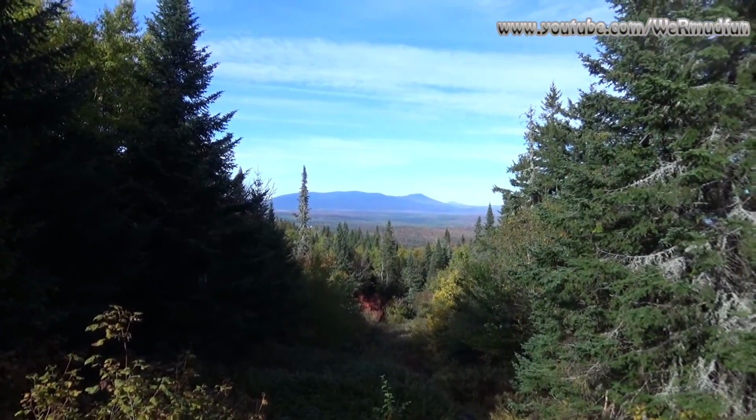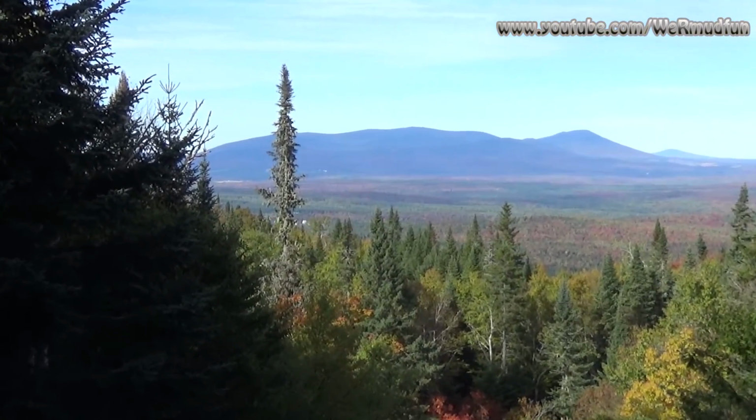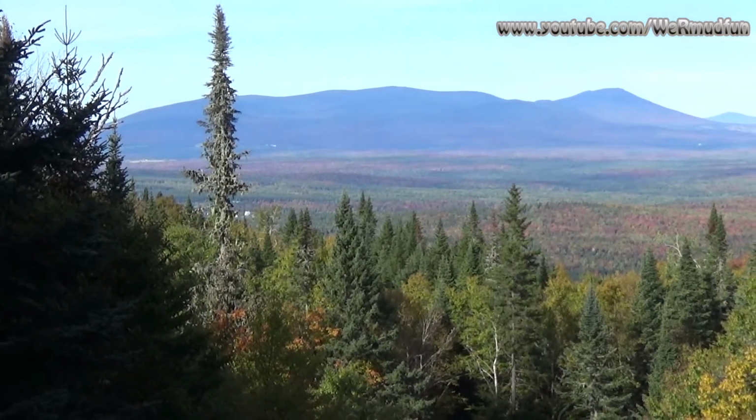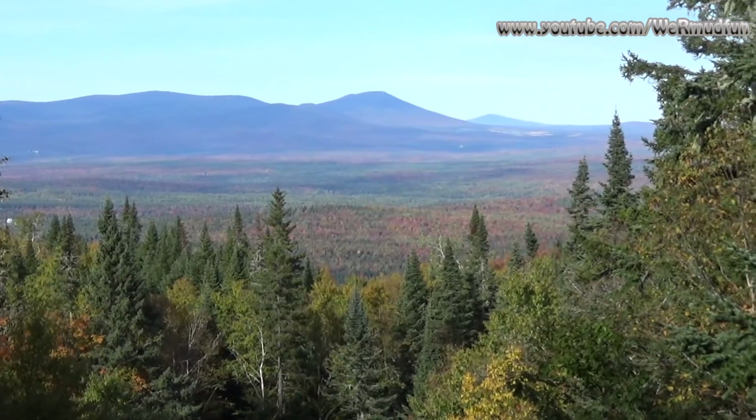This is the view that we're getting. And just so you know, all those mountains are in Canada. Well, they all have Canadian names, let me put it that way. And you know what this means? What? There's a whole other country full of mountains we're gonna have to climb.